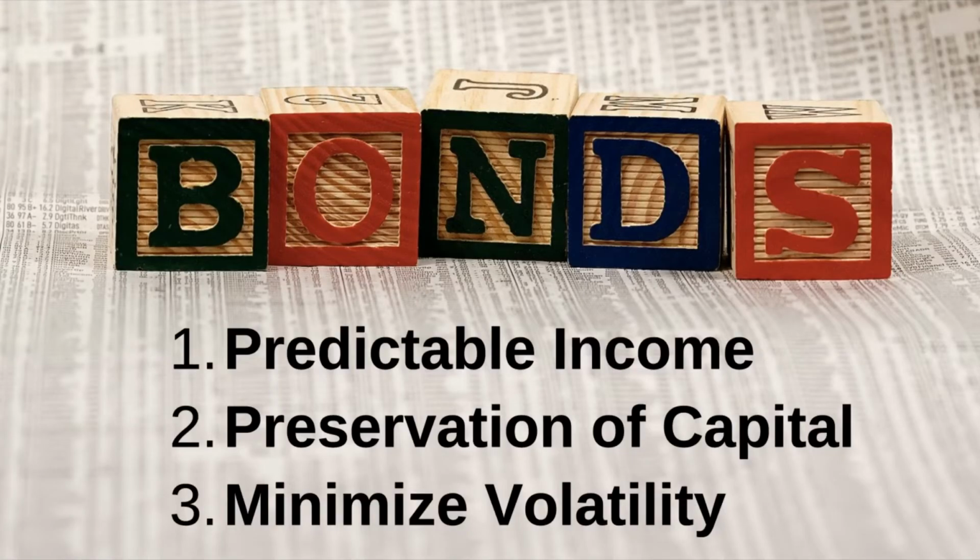Bonds seek to offer the following: 1, a predictable income stream as bond interest payments are made periodically throughout the year. 2, bondholders receive their principal if held to maturity date, so this might be an alternative way to preserve capital. And 3, bonds can minimize exposure to volatile market swings.